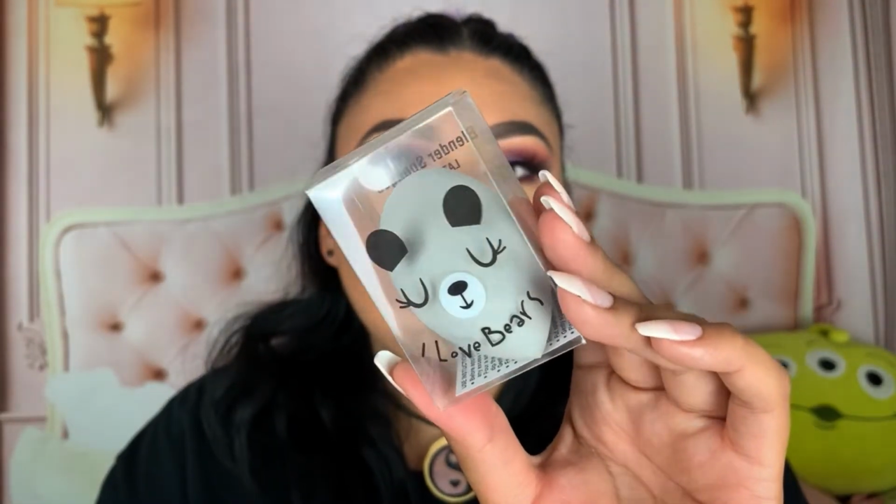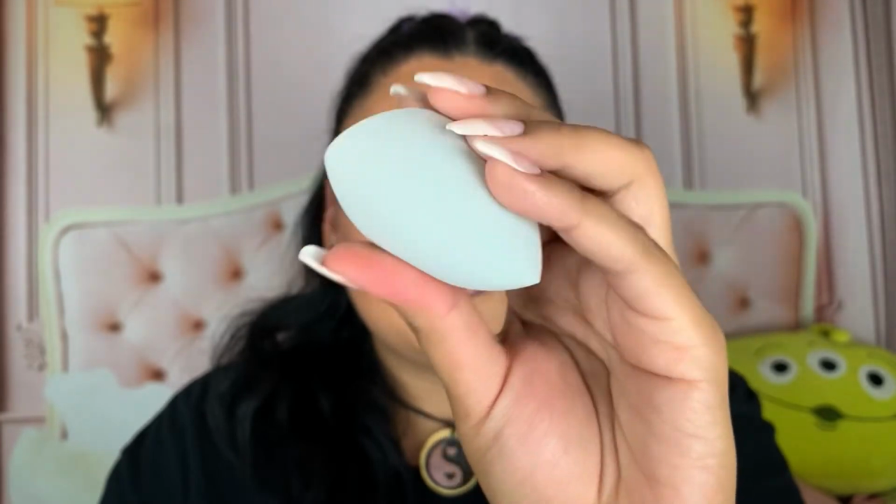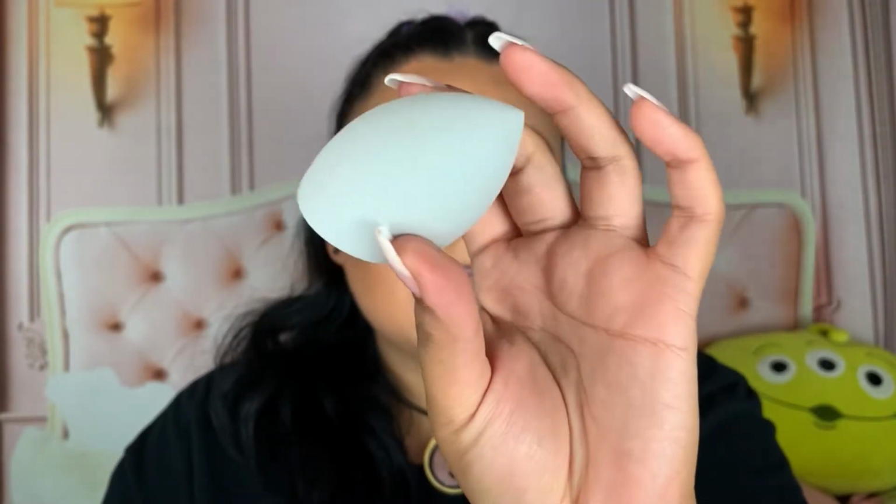This is their blender sponge, and it comes with a little, what is that, a panda? It says I love bears on it. So cute. I think I'm just gonna keep it in the little box for my Dollar Tree video, full face, and then we'll try it out then. But this is basically, let me give it an open so you guys can see. It's just a normal sponge, has a cut to it. It feels a little rough, to be honest, but cannot wait to try it out in that full face of Dollar Tree.